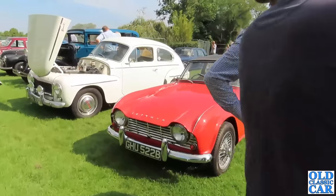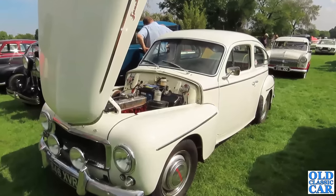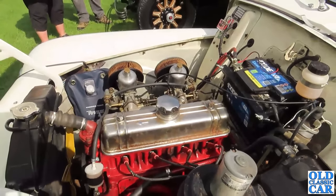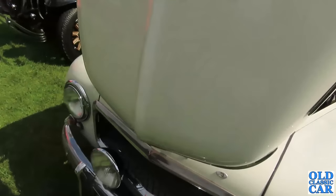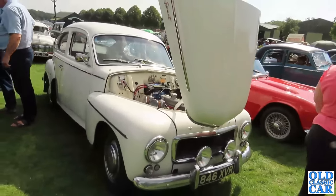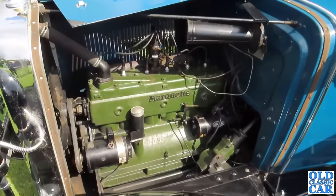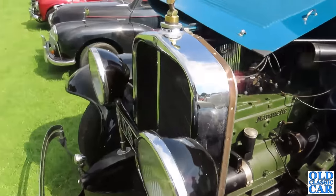Triumph TR, there's that PV544, one of two here today. Happy memories of running PVs. This has got the twin carbs, it's a 544 Sport. A bit like the Amazon 122S, I suppose, was the sporty version of the Amazon range, and the Sport was the sporty version of the PV range. I don't think these were ever sold here in this country, so they've all been imported. And this is this Marquette. Look at that huge side valve engine. What a fantastic lump that is. I'm not sure I've ever heard of Marquette.